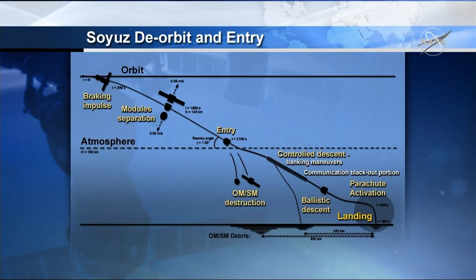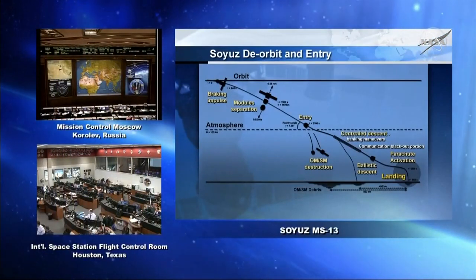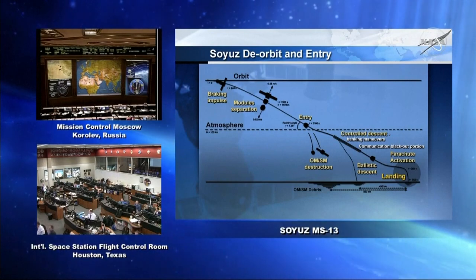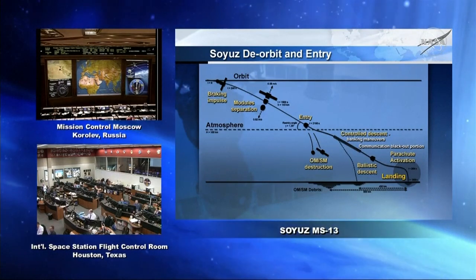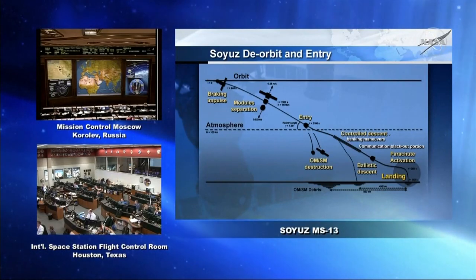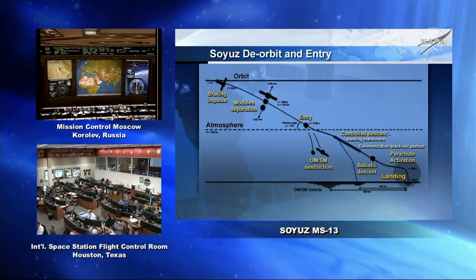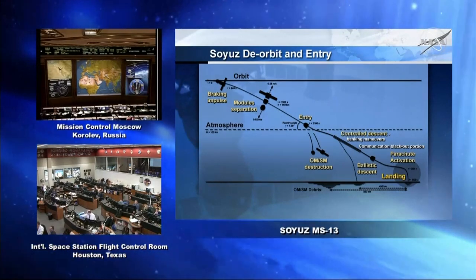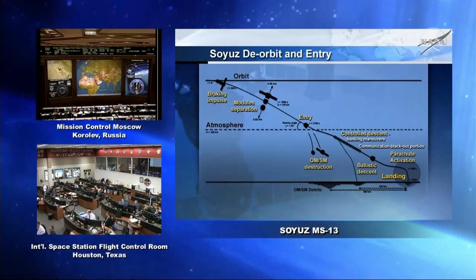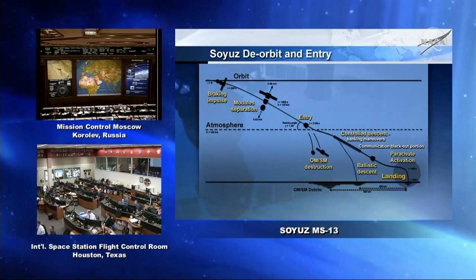Just in the past couple of minutes, they will have gone from 87 miles above the Earth to about 62 miles. Again, things start happening pretty quick now. Once they do begin experiencing the Earth's atmosphere, the computers on board the Soyuz, of course, will begin getting the Soyuz into position for its landing, and more specifically the heat they'll be experiencing as they make their way through the atmosphere.